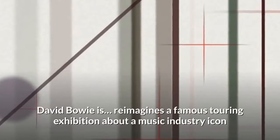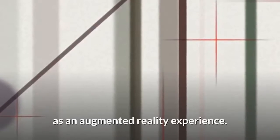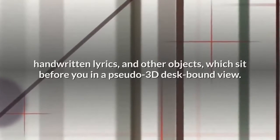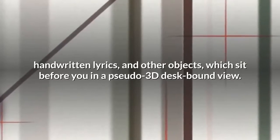David Bowie reimagines a famous touring exhibition about a music industry icon as an augmented reality experience. You work your way through Bowie's life story, exploring videos, costumes, handwritten lyrics, and other objects, which sit before you in a pseudo 3D desk-bound view.